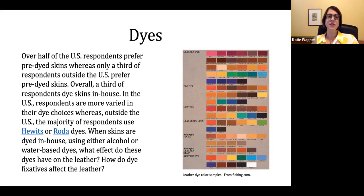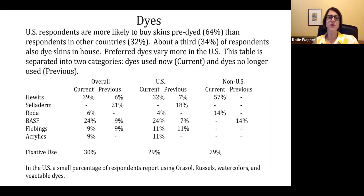And this is actually interesting to us because the leather discussion group actually started with a discussion about dyes. So this is sort of a topic near and dear to our heart. Dyeing skins can be very finicky and tricky and yield less than desirable results, shall we say.